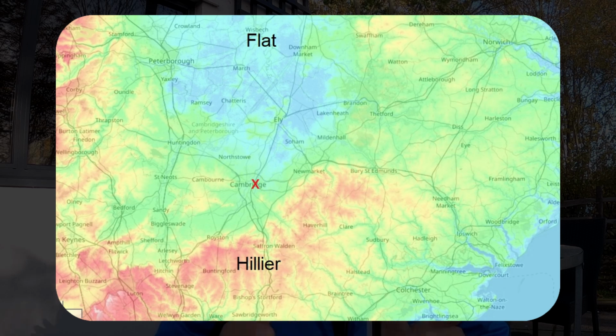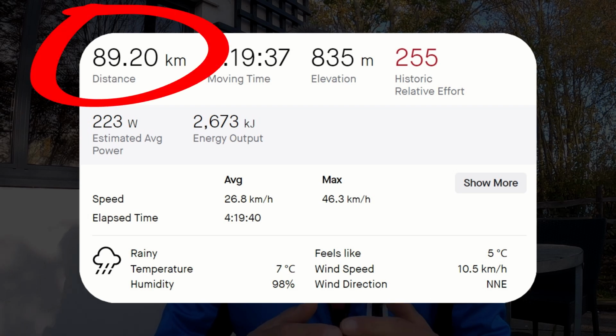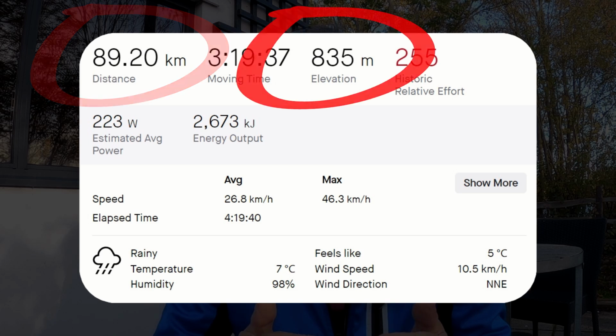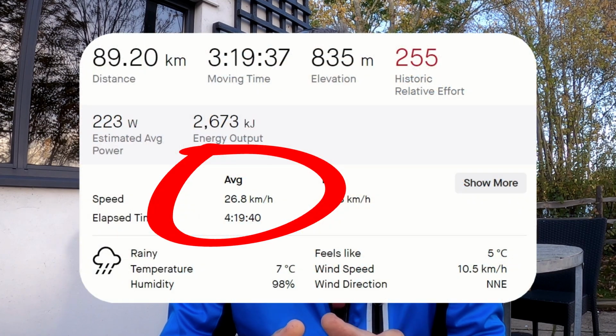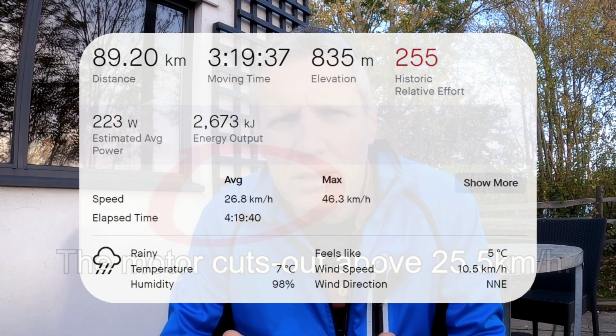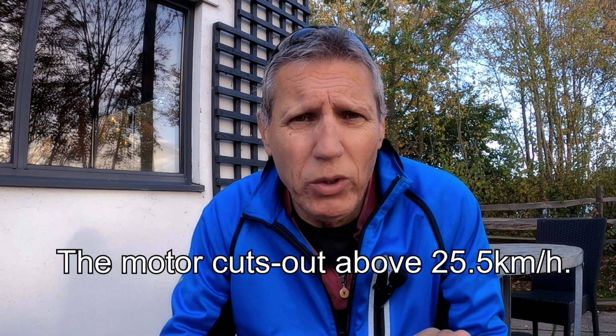Although the highest point is only around about 150 meters above sea level, there are quite a lot of small hills, so the amount of climbing that I do can accumulate. Typically over, say, 100 kilometers, I might do between 600 and 800 meters of climbing. I tend to ride the e-bike like I would the acoustic bike, putting in roughly the same amount of effort, mostly. That results in an average speed of around about 26 or 27 kilometers an hour, above the cutoff speed for the e-bike. So most of the time the motor is not doing any work.